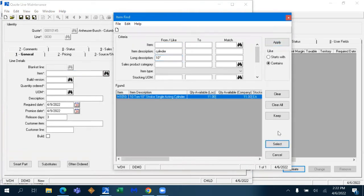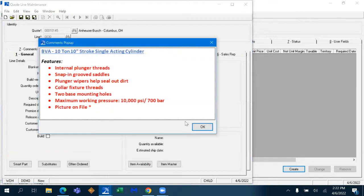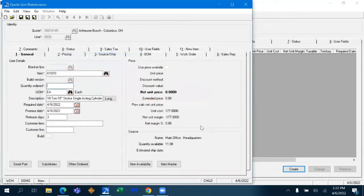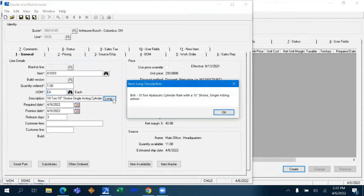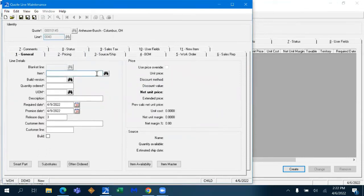And then it comes back, it narrows it down. At this point, it came back with some features and functionality that you can share with the customer to make sure you're selling the right thing. And then I put in the quantity, and it prices it up. And again, if there's any technical data that would come up here in the long description, you can look at that.